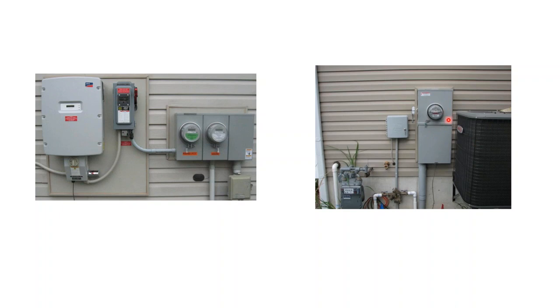That results in a very nice and neat looking array. I like doing this kind of meter panel combo set because having extra breaker slots available, you might need those in the future. You might want to put additional battery inverters, additional solar inverters, maybe a capacitor down the road to help manage your surges.